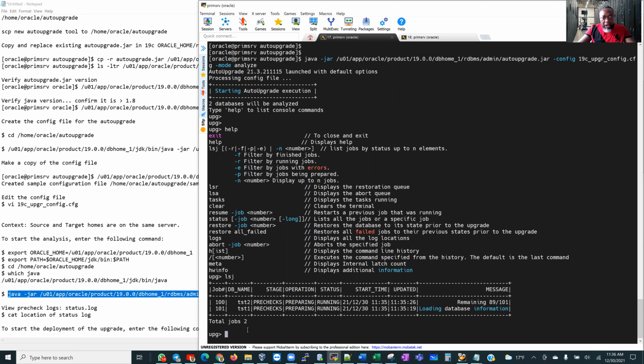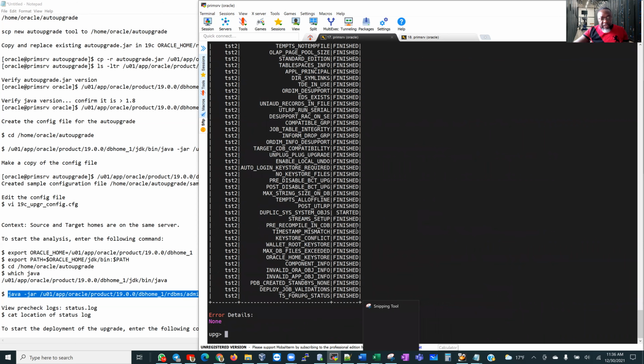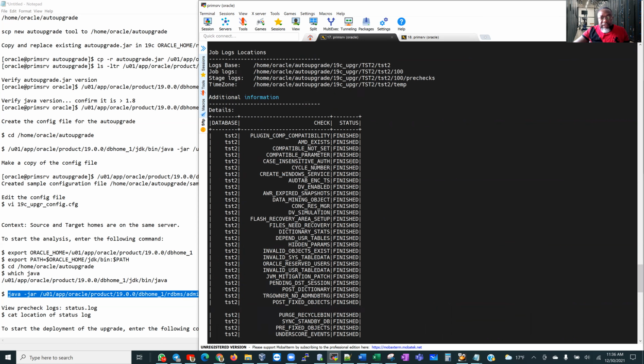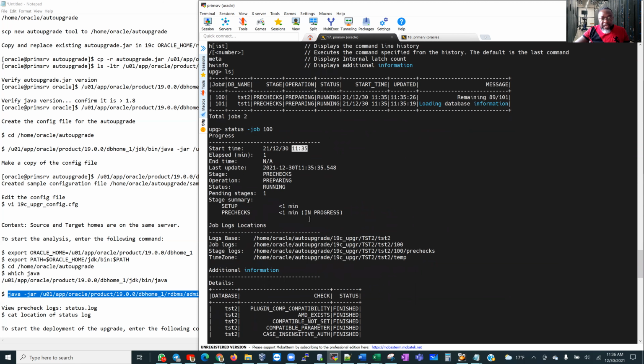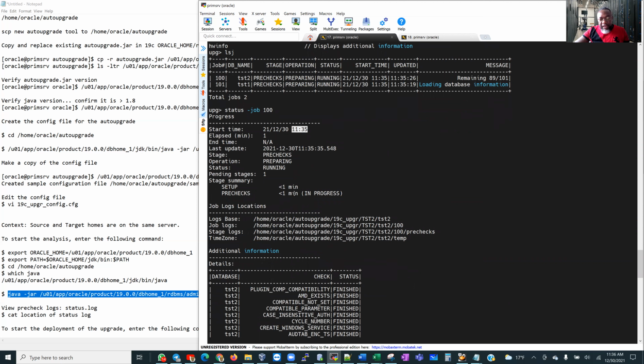Now, this is a really, really cool and flexible tool because it has such an easy interface to use, right? So I can also see maybe the status of any of the jobs that are running with the status job command, and say maybe I wanted to see the status of job 100. And all it does is it gives me what has been going on. So it tells me what the start time of that job is. It tells me what stage it is.